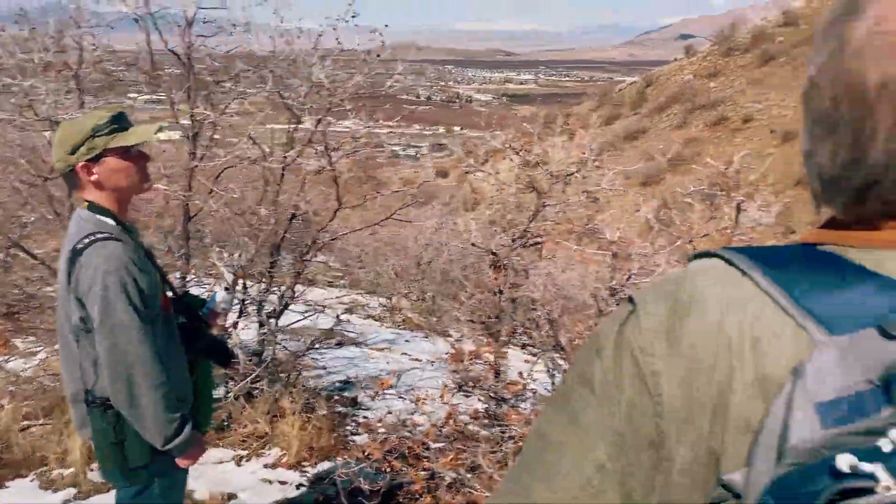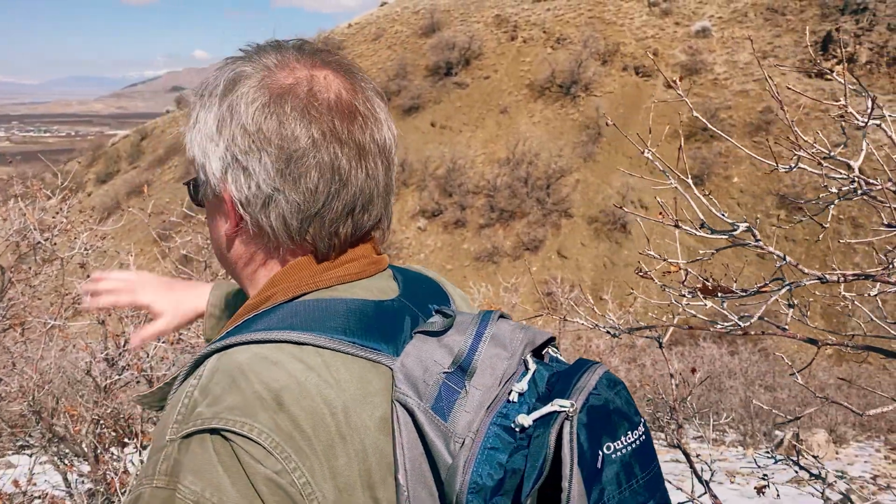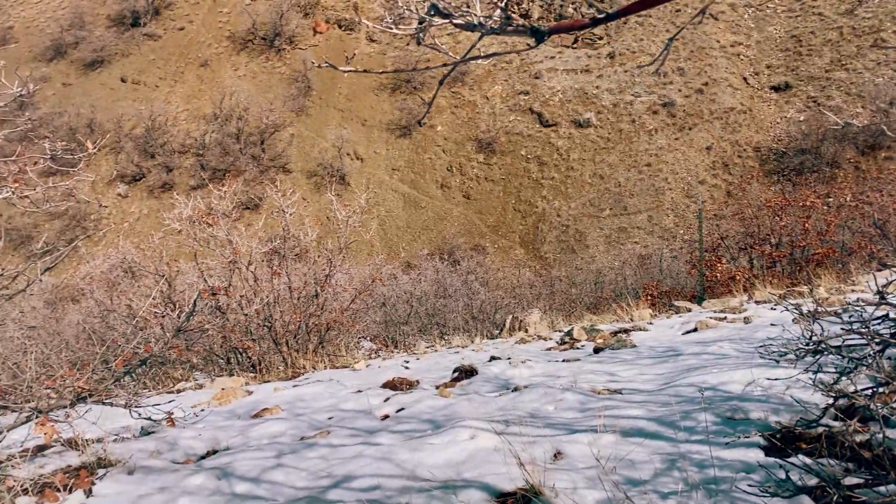I'm not going across there. Actually, there's a fence right there. That's the border between the city and the Forest Service. Okay. Future potential maybe trail.